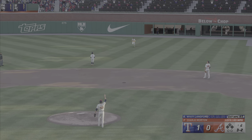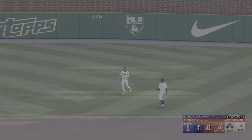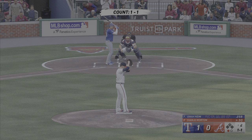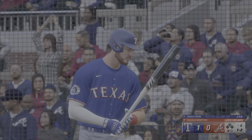One out to right. Acuna after it. No trouble here. Puts it away for the out. And there's one away. So next to hit for Texas, Jonah Heim. That one's in there. One and two.